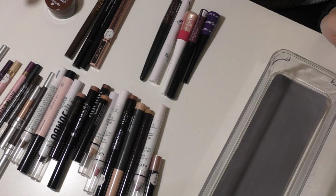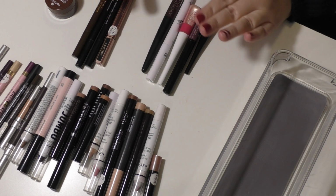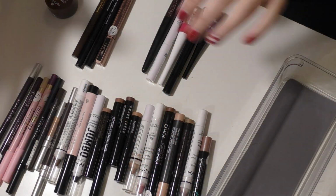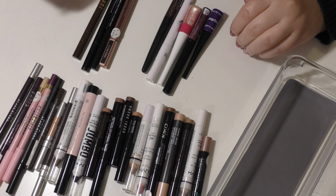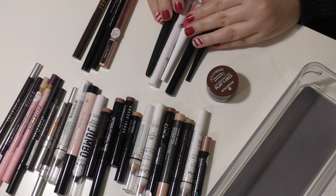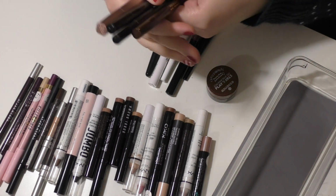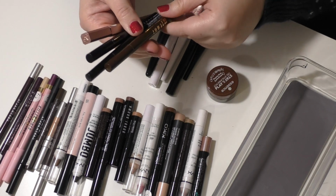All right, I'm gonna start with the items I know I want to for sure keep. So I have categorized them into pencil liners, chubby crayon sticks, liquid liners, gel. I have a gel over here. And then this is liquid with like a dip pot that you dip it into. So let's start with liquid liners because I only have 4. And I think this will be fairly easy to go through.